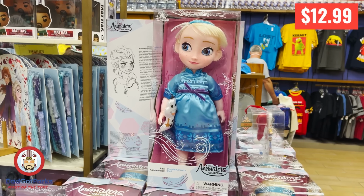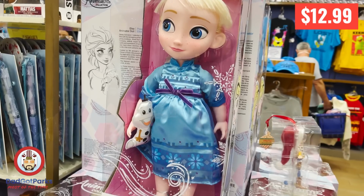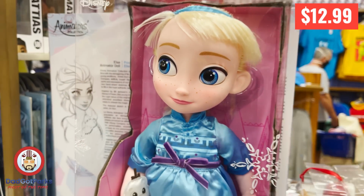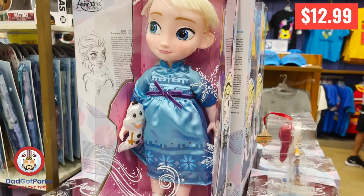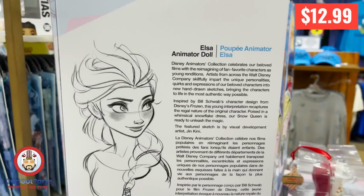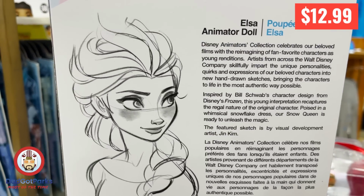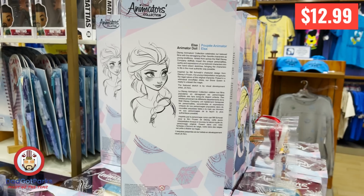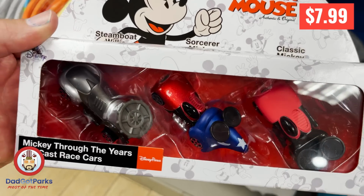I love this thing. This is kind of funny. It is the same price as the Disney Barbie dolls, which makes you wonder, why would I buy the Disney Barbie doll when I could buy the big giant animator doll for $12.99? It's the same price. Seems like a much better deal over there.